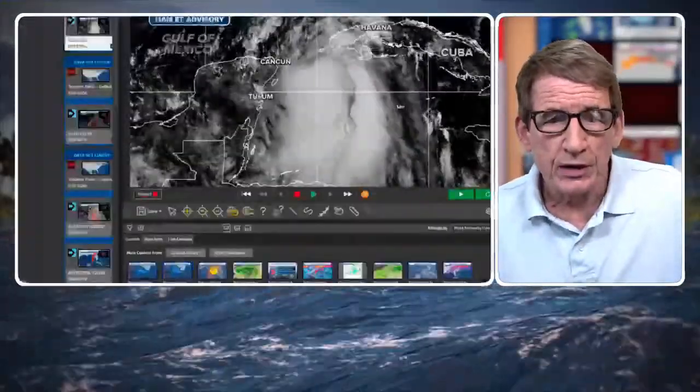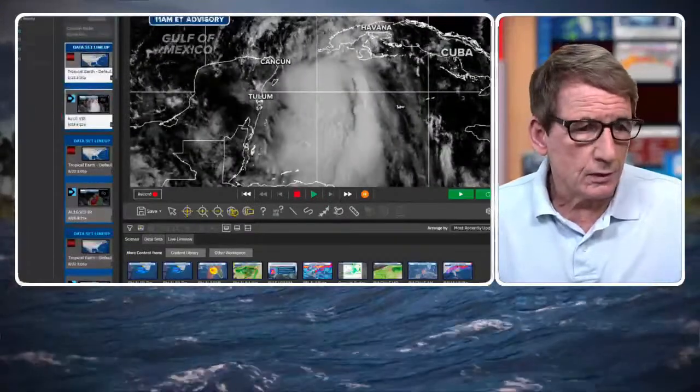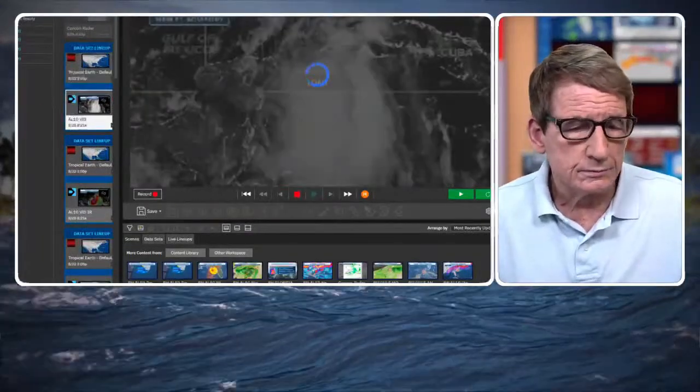Hi, everybody, and good afternoon. We're just getting the graphics together here for the update, and there's a lot of new information on Tropical Storm Idalia. First of all, the bottom line is this is a major threat to the Florida coast.